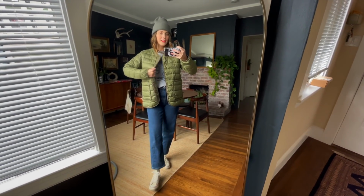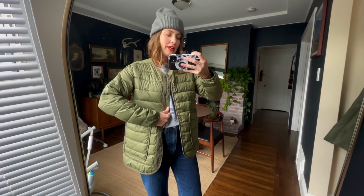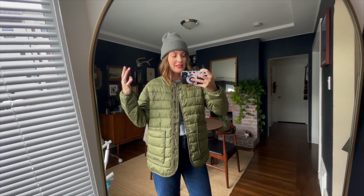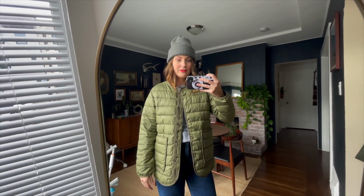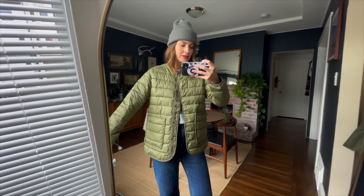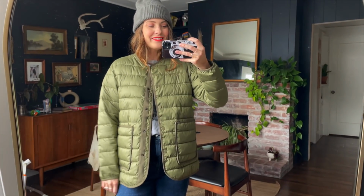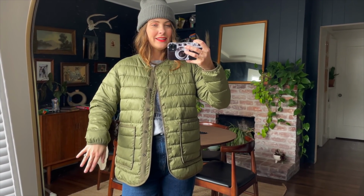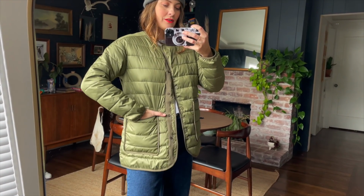I threw on this Everlane Renew channeled liner, which I've been waiting to get one of, you guys. I have been seeing them for so long and really have loved them. They come in a couple different colors, but I've been after this dark moss green color. It's so cute. I love that it's reminiscent of a vintage military liner, but with a different little spin on it. The square pockets right here are so cute.